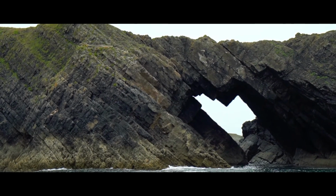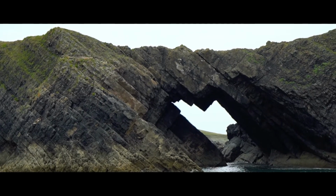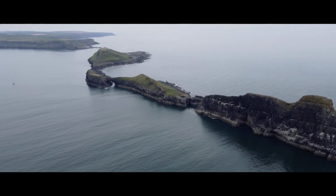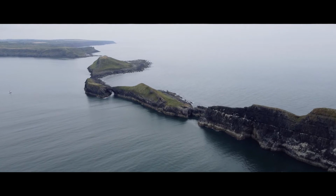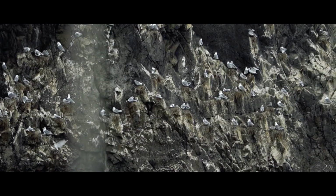The island is a tidal island, meaning that the Worm's Head is cut off from the mainland at high tide. Around 2.5 to 3 hours after high tide, the causeway in between the island and the mainland is exposed by the ebb of the tide, which creates access for walkers to explore the Worm on foot.